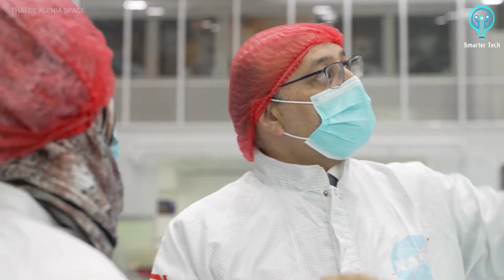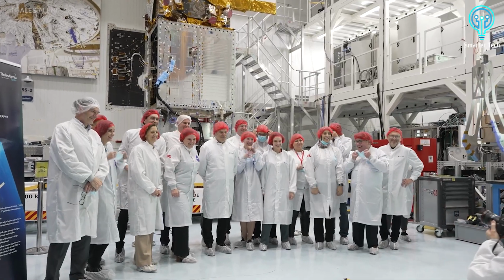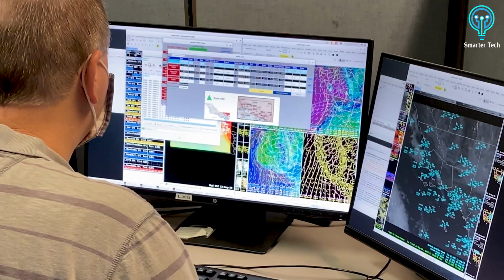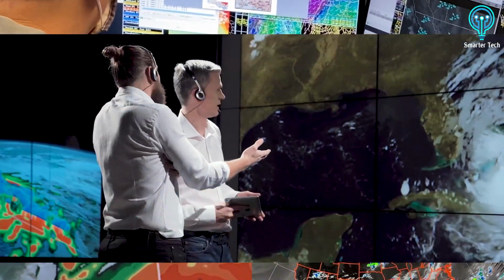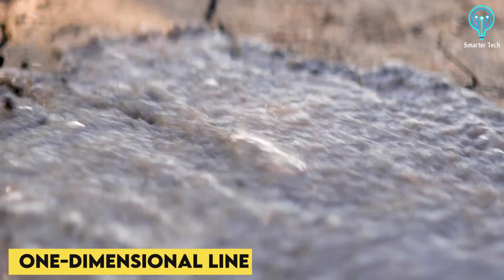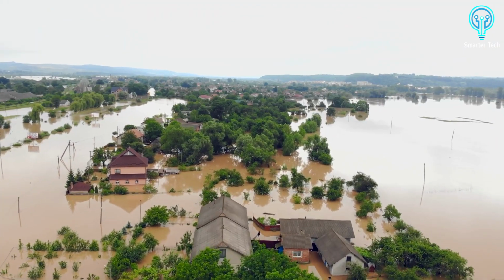SWOT's radar instrument operates at the microwave spectrum's Ka-band frequency, allowing its scans to penetrate cloud cover and darkness and map observations in 2 dimensions. Previous water body studies relied on data collected at specific points or from satellites that could only track measurements along a one-dimensional line. Within months, the satellite is expected to begin collecting research data.